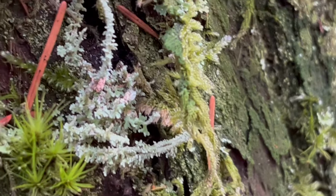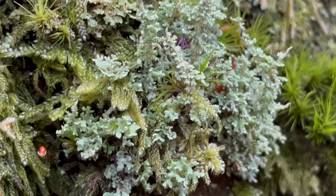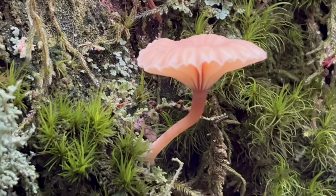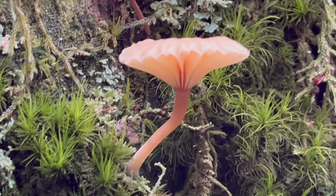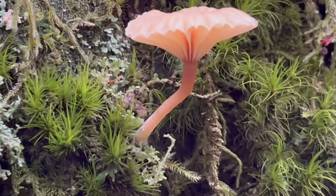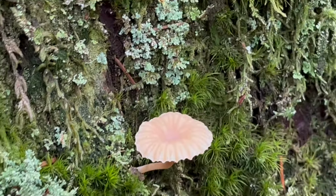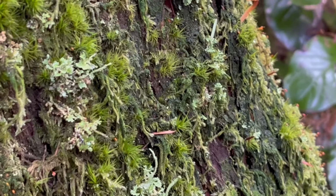In case you're not familiar with those terms of ascomycete versus basidiomycete, basically, the ascomycetes are gonna produce spores differently than the basidiomycetes. There are a lot of mushrooms, including morels, that are ascomycetes. So they produce their spores in little packets or sacs, whereas the basidiomycetes, most of the typical mushrooms that you would think of as mushrooms, are very often basidiomycetes.